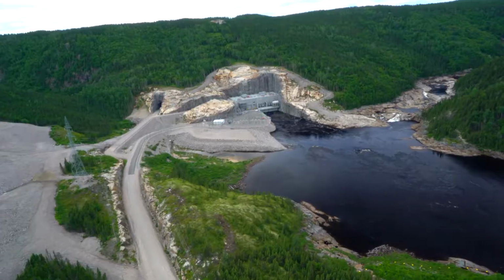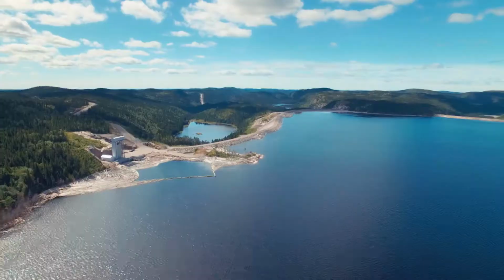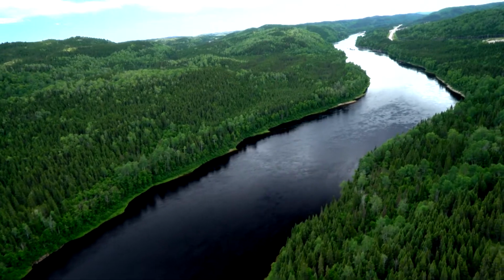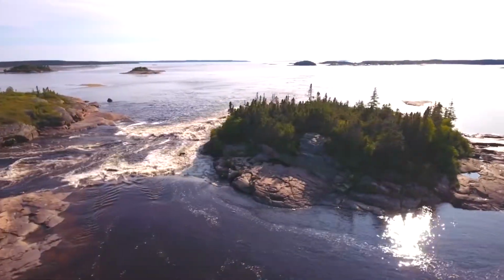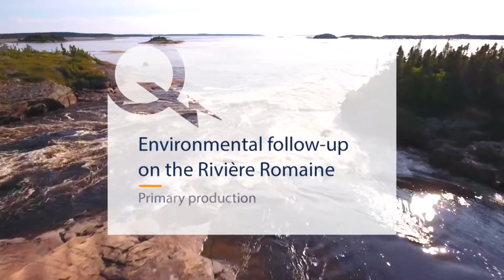The presence of the Romaine hydropower complex changes the river's flow regime. Hydro-Québec is committed to conduct environmental follow-ups until 2040 to monitor changes in the environment and to assess the effectiveness of mitigation and compensation measures. The follow-up includes a study of primary production.